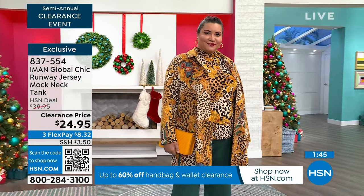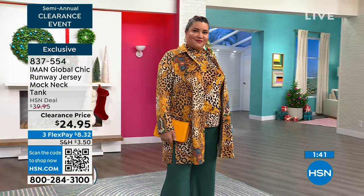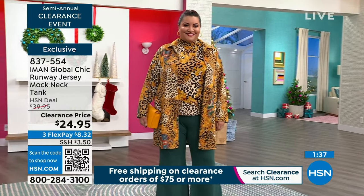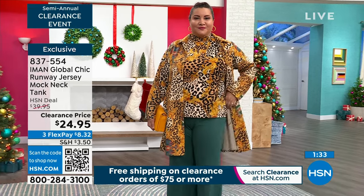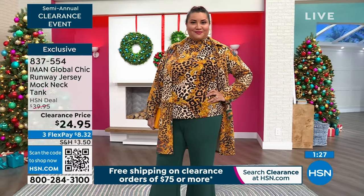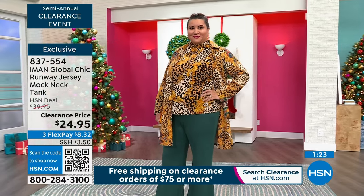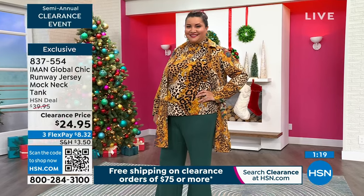Annette's in the size 1X, her true size, in that neutral scroll. You are getting a clearance price on a customer pick, $15 off. So grab it while you can. Remember, load up your cart. See that? Free shipping on clearance orders of $75 or more. So if you got the topper we highlighted, the top, and then any other pants that you want to pick up, you're going to hit $75, and we'll ship your outfit to your doorstep for free. So remember, clearance doesn't mean last call.